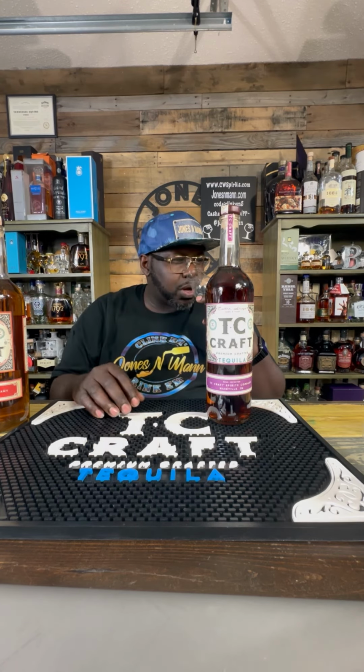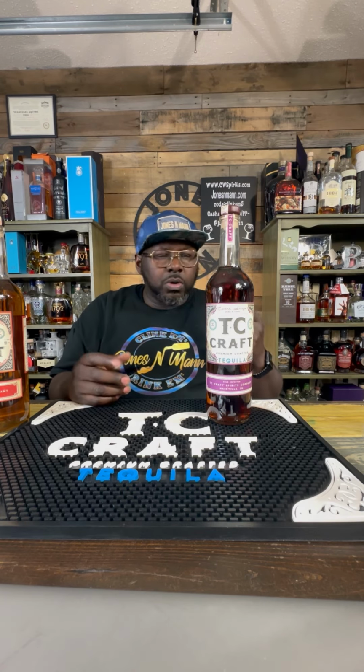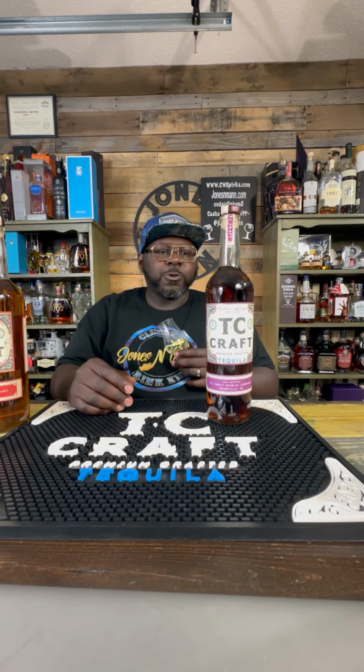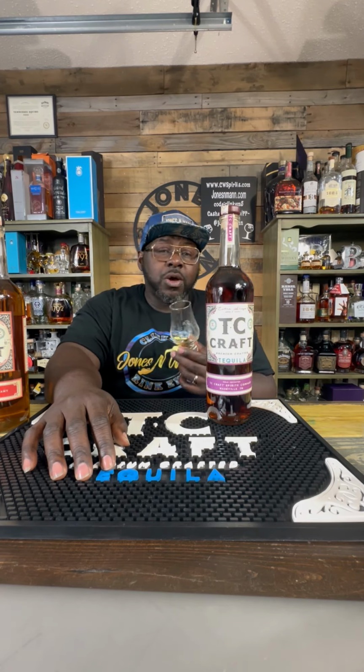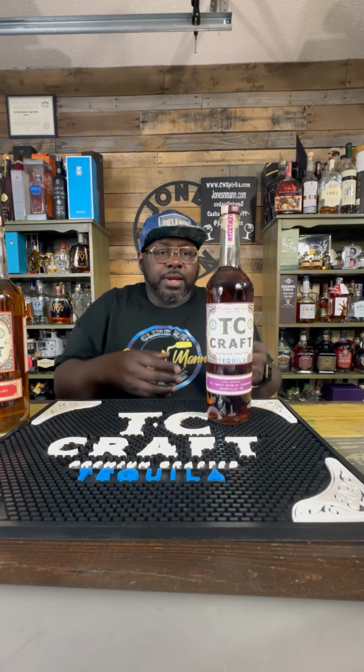Wow. It has such a heavy nose on it. It smells like a little bit of caramel, oak. Oh, guys, let's just get into it. Wow. Now, this has a great balance of oak and vanilla. This is the reason why we tell whiskey lovers to drink añejos and extra añejos.